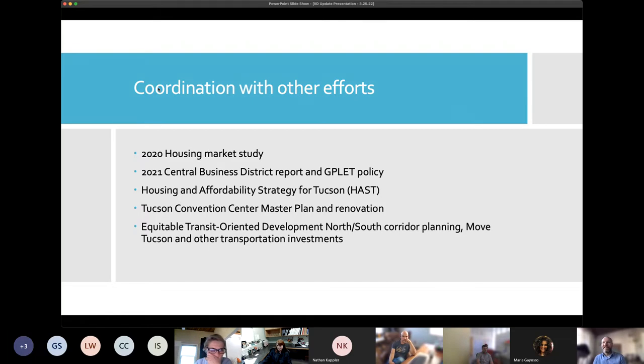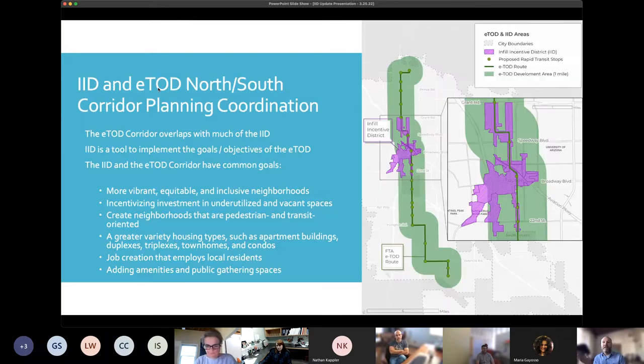So looking at that, and then obviously the equitable or transit-oriented development, which is the Tucson Norte Sur corridor planning that Ian was just talking about, Move Tucson. There have been a lot of other transportation investments going on, so we're building upon those, but also coordinating with those as we move forward. Just related to that, to give you an understanding of the overlap between these two.